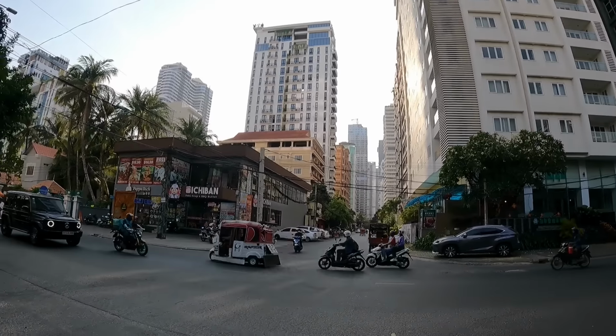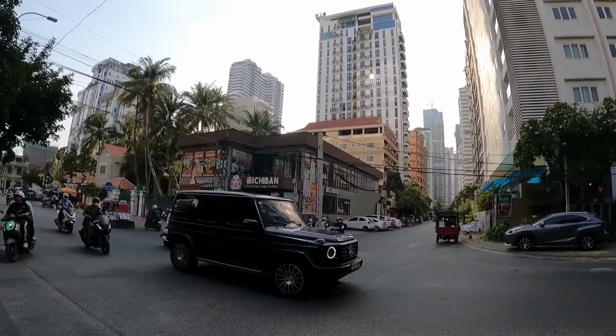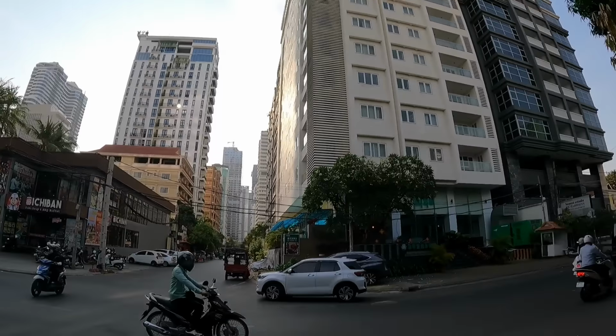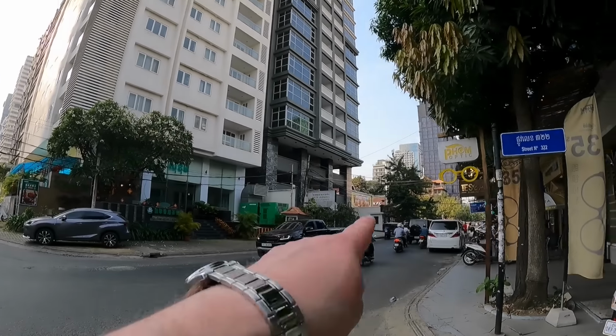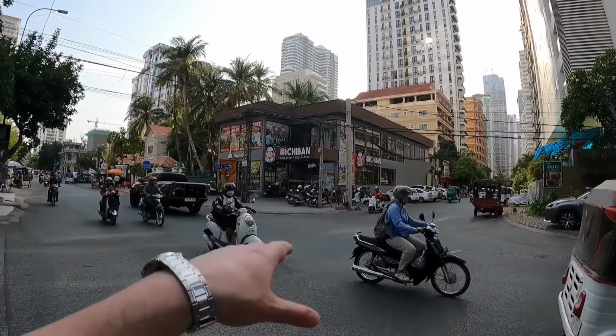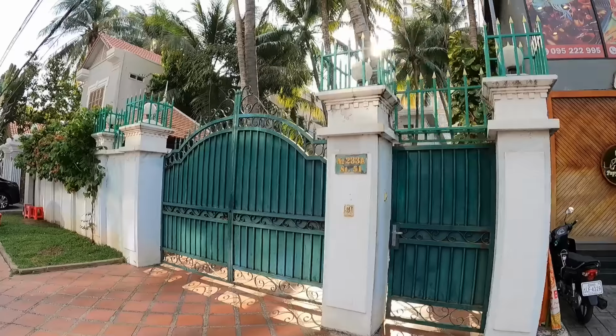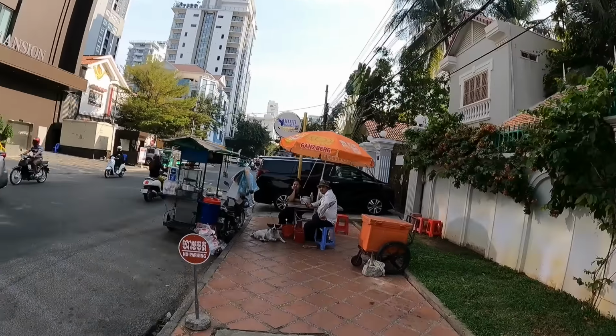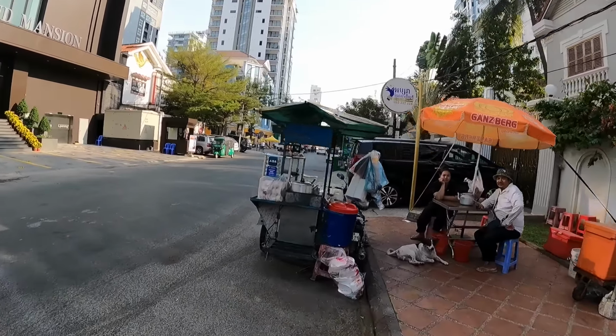Now check this out. Now we're in the interior of the BKK1 area, and that's pretty impressive. KFC over there. Tons of restaurants, cafes, and another Japanese restaurant right there. Another gated home, one of many. Guessing those folks probably have some money.